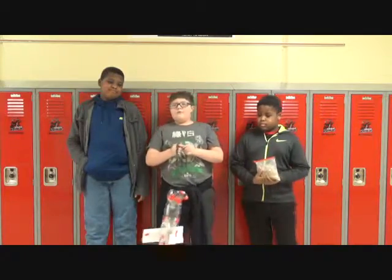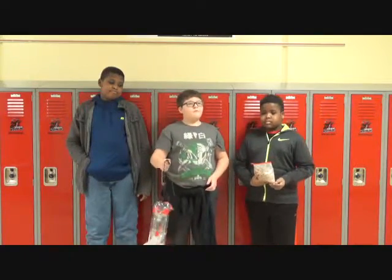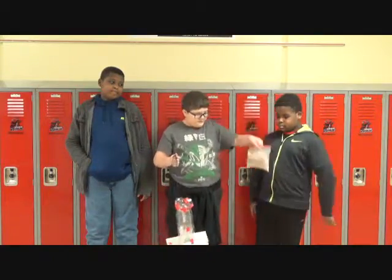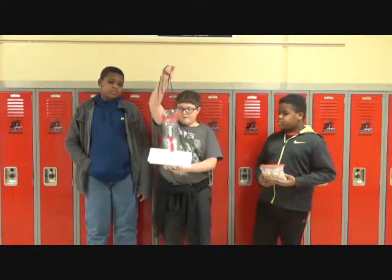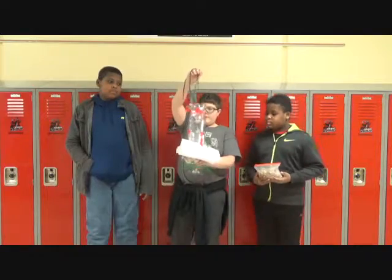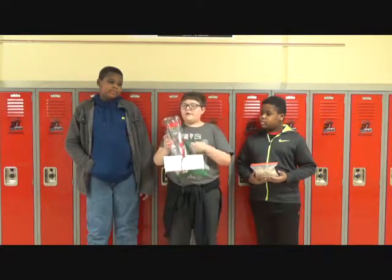We made this out of 2 2-liter bottles, bird feed, paper to cover the hole so it wouldn't spill out, and tape, as you can tell by the massive amount of tape.